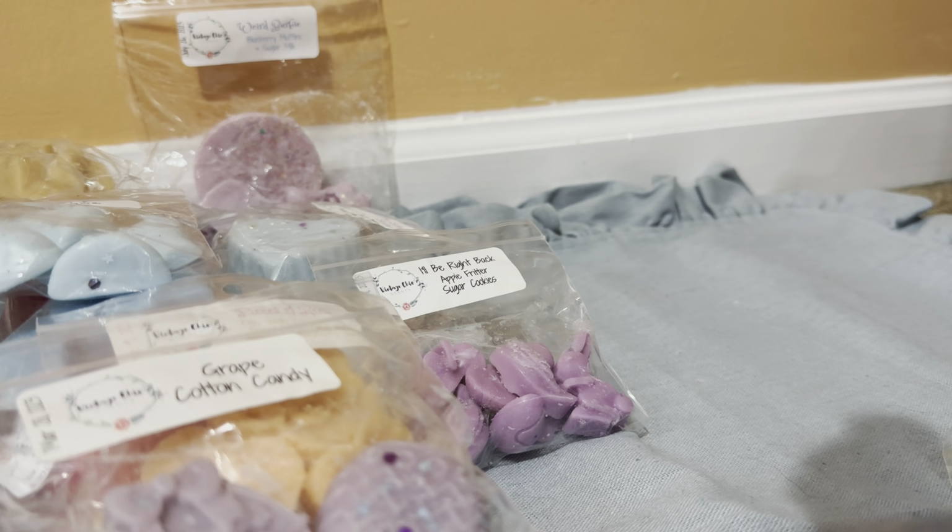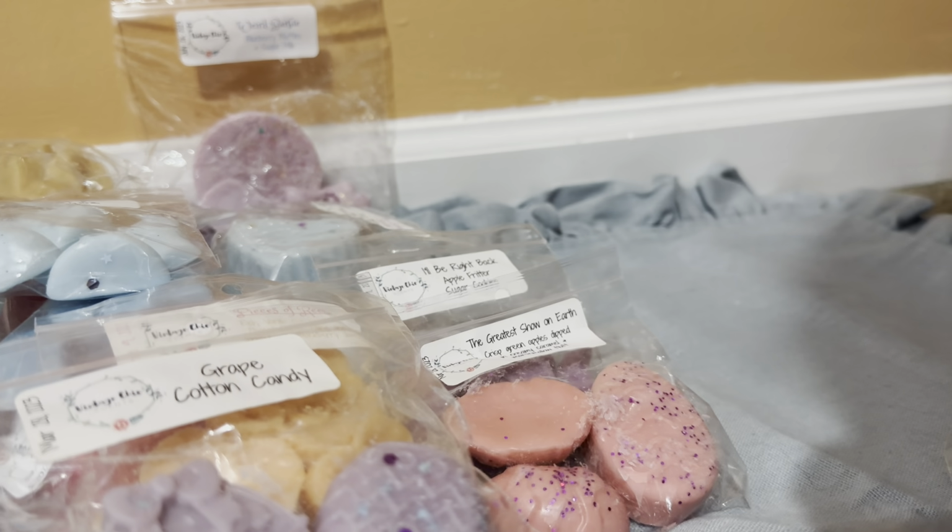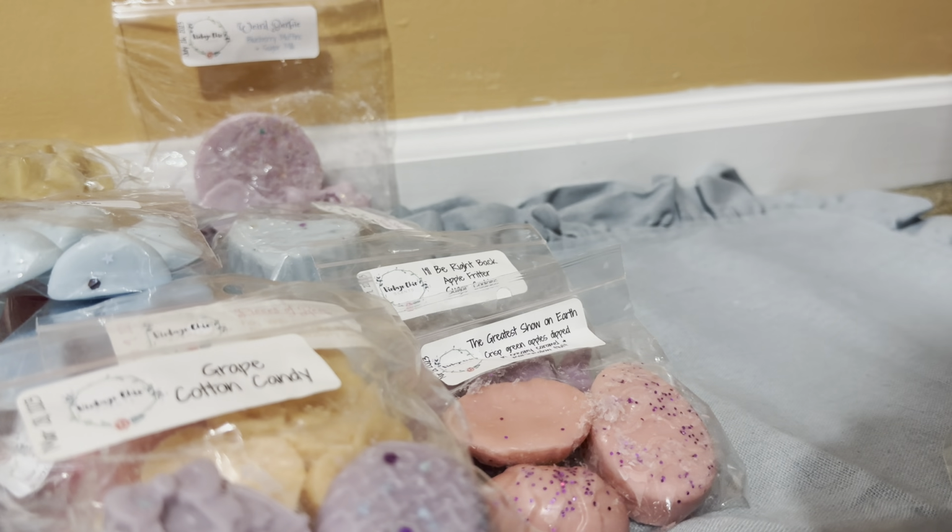I love this and it's so good. It's like Sanderson Sisters, but a little less creamy, I would say. It's so good. They're both delicious scents.